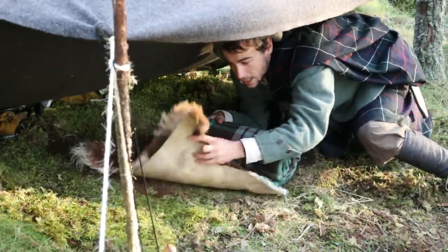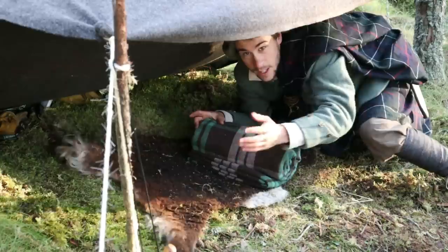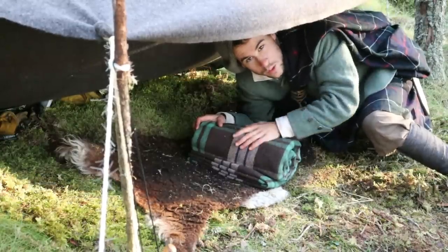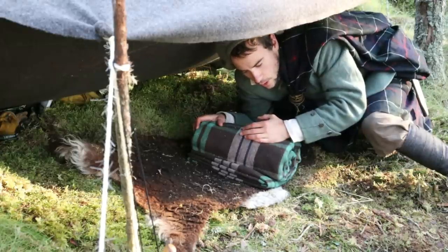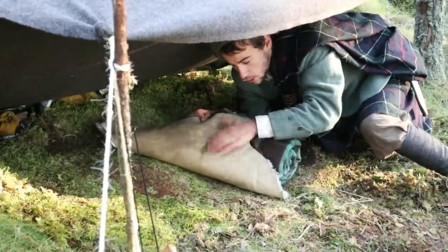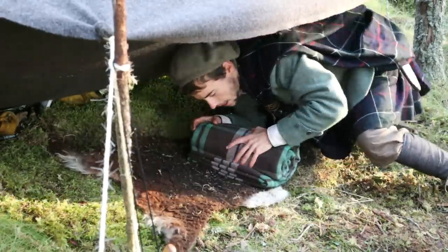So beforehand I had this on the outside because the skin is waterproof, but if it had been pouring with rain and this tarp blanket was soaking wet, I wouldn't want to put it right next to my main sleeping blanket. So I'm going to put this on last, so this will be on the outside, and the waterproofness of the skin will hopefully keep my inner sleeping blanket dry.